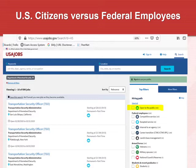So it's a dual purpose web page, but at the same time, you're going to use it just from the side of an incoming U.S. citizen. Virtually all the jobs in the federal government require that you are a U.S. citizen. Whether you're naturalized or born here in the United States, for the majority of those jobs, you must be a U.S. citizen.